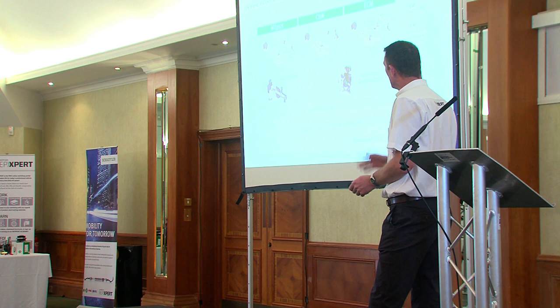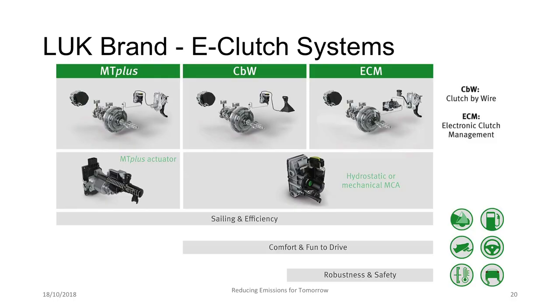Also, we're now making clutches electric, okay. The beauty of this, we can actually now engage and disengage the clutch to give us coasting or sailing, as they call it. So we can actually turn the engine off if we're going down a slight incline. We can basically disengage it, turn the engine off, and that is helping to reduce emissions.